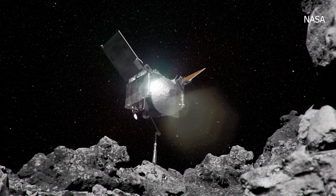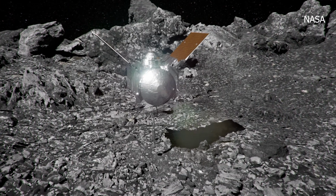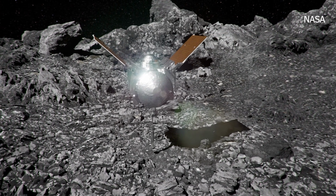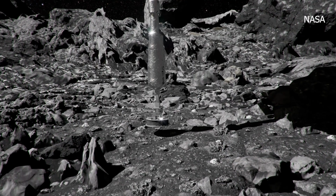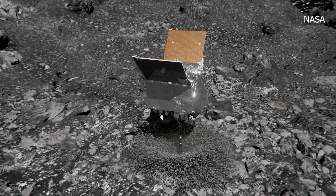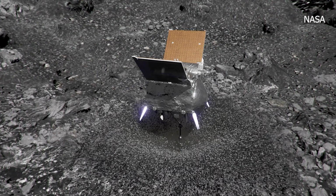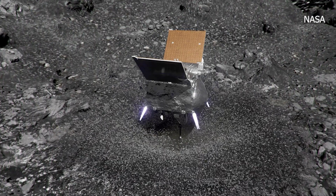So OSIRIS-REx launched in 2016, and it took us about 2 years for the spacecraft to basically catch up to the orbit of Bennu. So we had to go back by the Earth before we got there. And once we got there, we got into orbit. We spent about 2 years mapping out the surface in detail down to the smallest little pebbles, as well as studying the composition and figuring out the best place we might get a sample from.